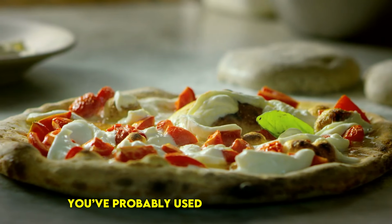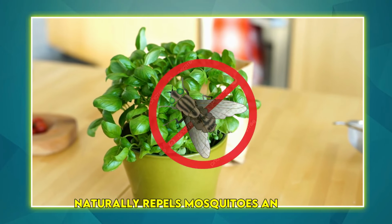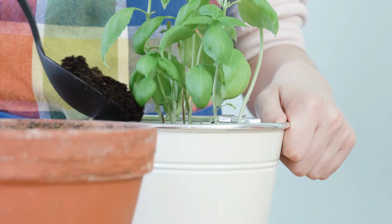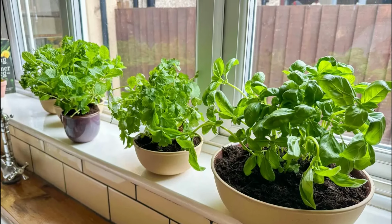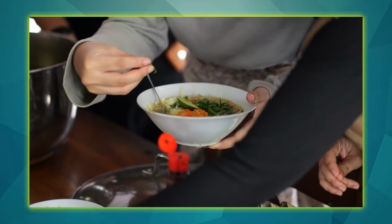You've probably used it in pasta or pizza, but did you know basil naturally repels mosquitoes and flies? Its strong aroma confuses pests and keeps them from flying near your windows or outdoor sitting areas. A few pots of basil on your kitchen windowsill or balcony can help reduce bugs while giving you easy access to fresh leaves for cooking.